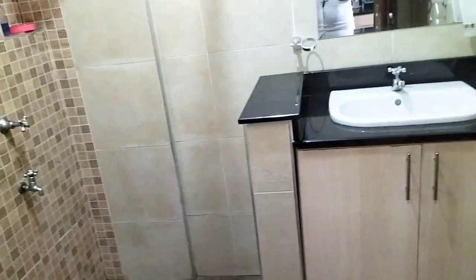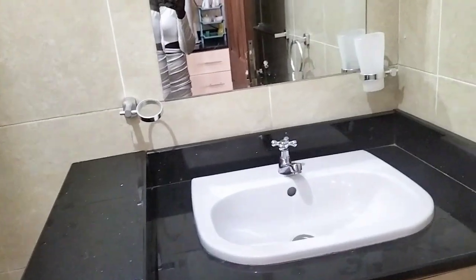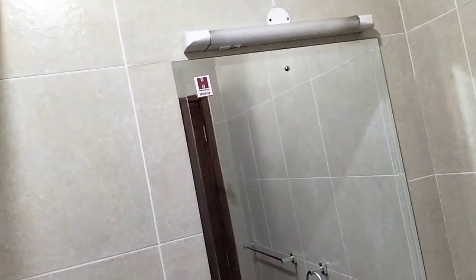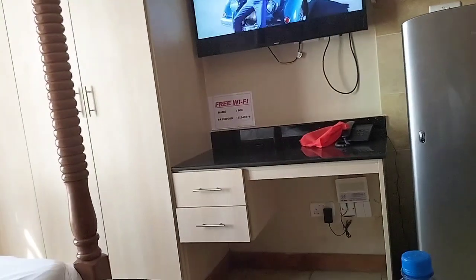So this is the space for the washroom. Here is the shower, the toilet, the sink. Then you can hang your towels here. I think that's it. So this is the space. So yeah, that's it for my video. I have nothing else to show you. I wanted to show you this place, the Airbnb.